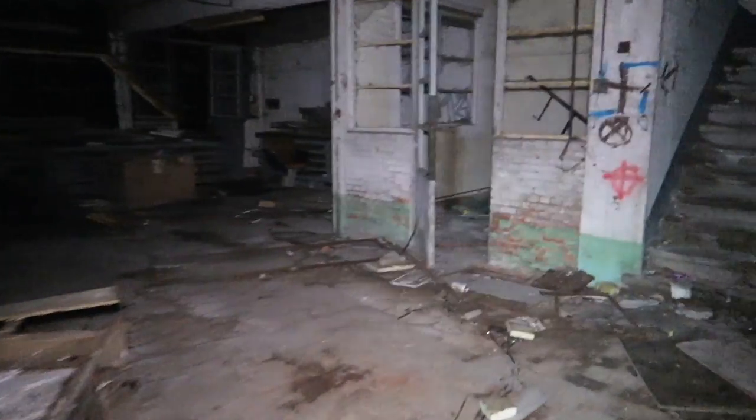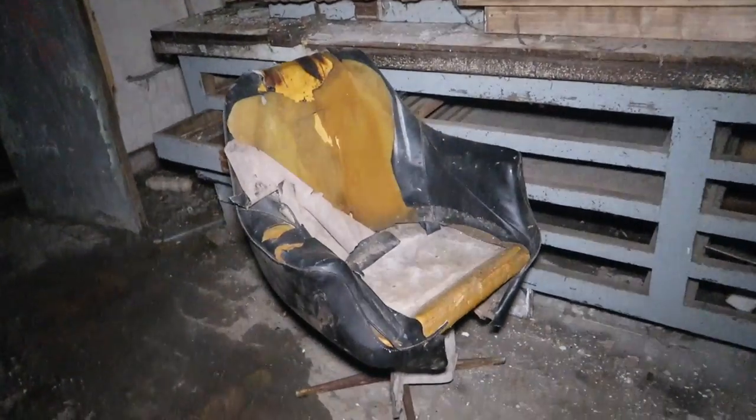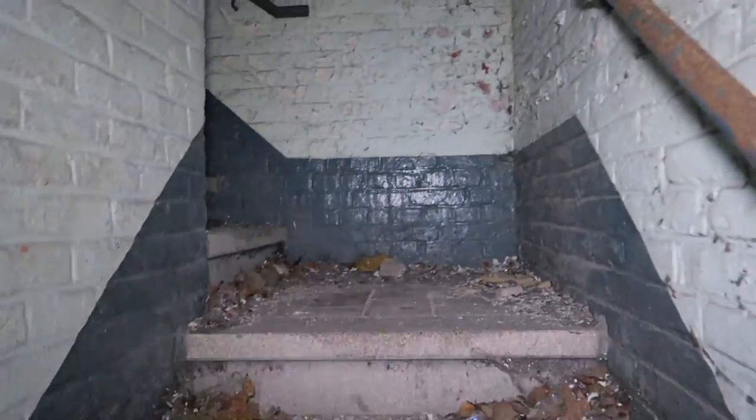Where are we going now? Oh, look at that freaky chair, guys. Check this out, that's scary. We're going to use stairs? No. Let's go, fams. Whoa, check this out, the hallway, so scary as hell.